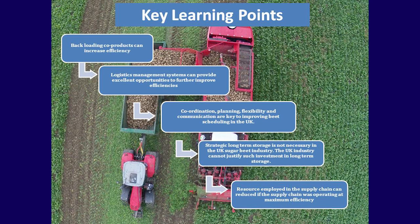Just to continue with the points, backloading of co-products. So all of our sites produce animal feed, topsoil, Limex. And if we could backload these co-products, that could really increase our efficiency.